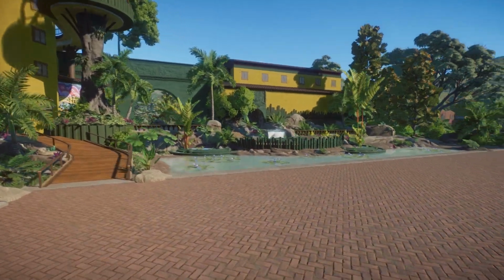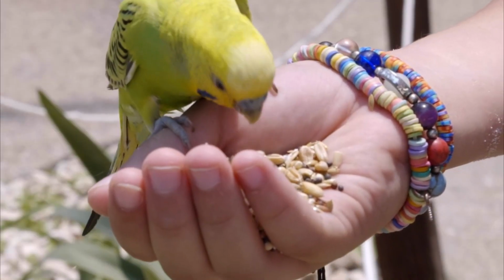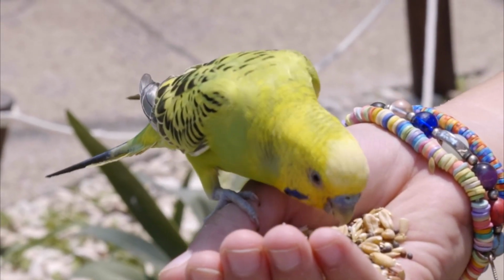Even though I was very much hoping their spot in the DLC would have been going to a flying bird species instead. It's really about time we get that.